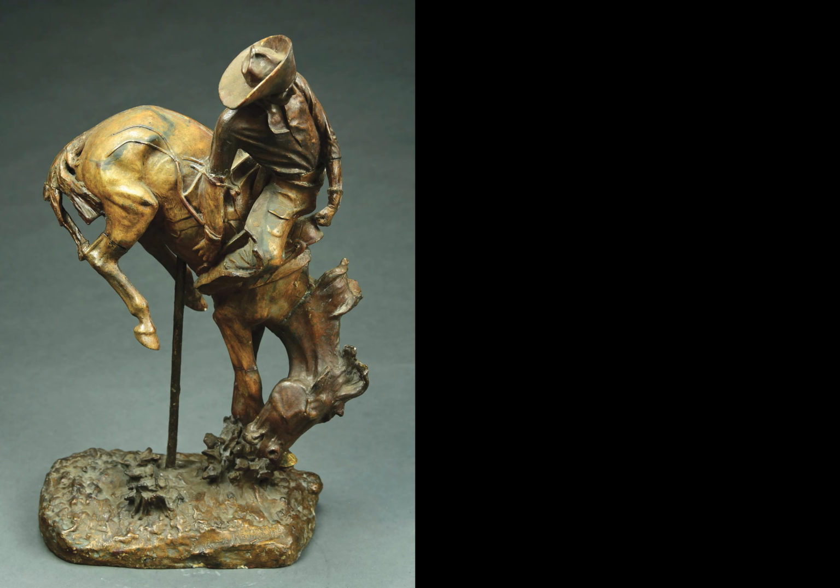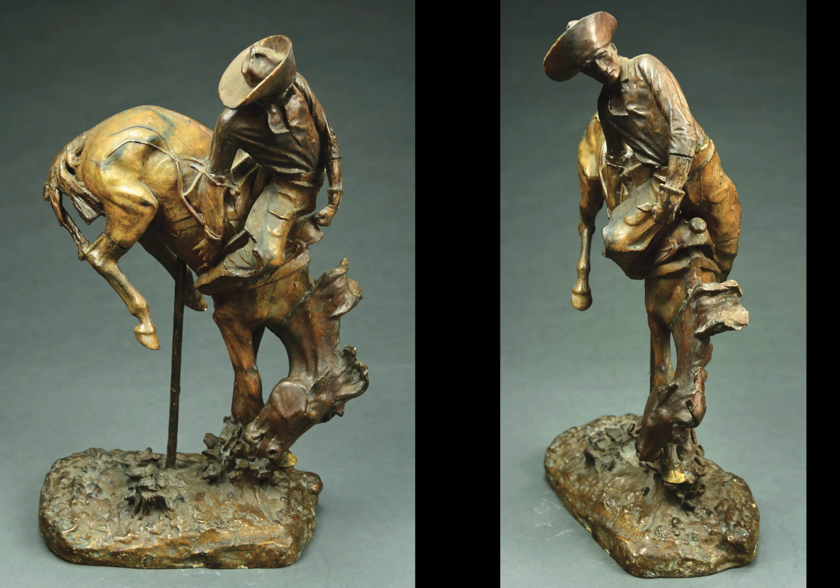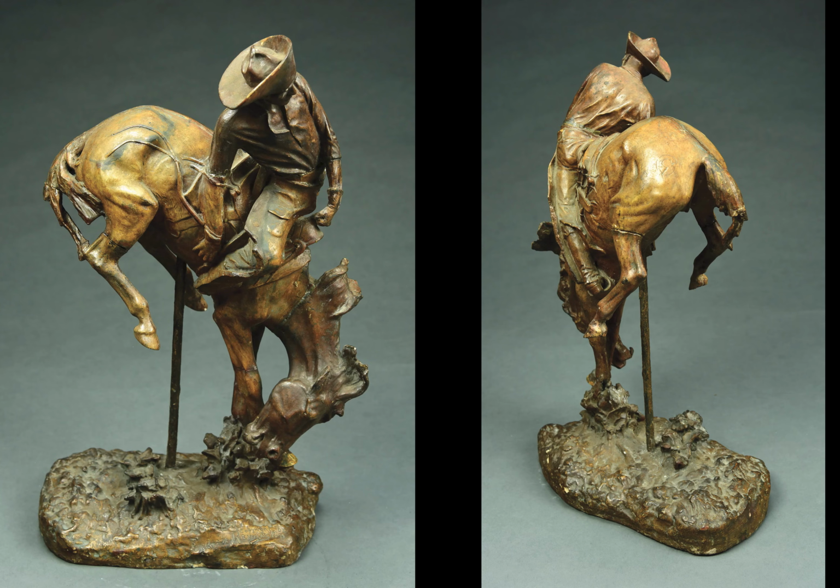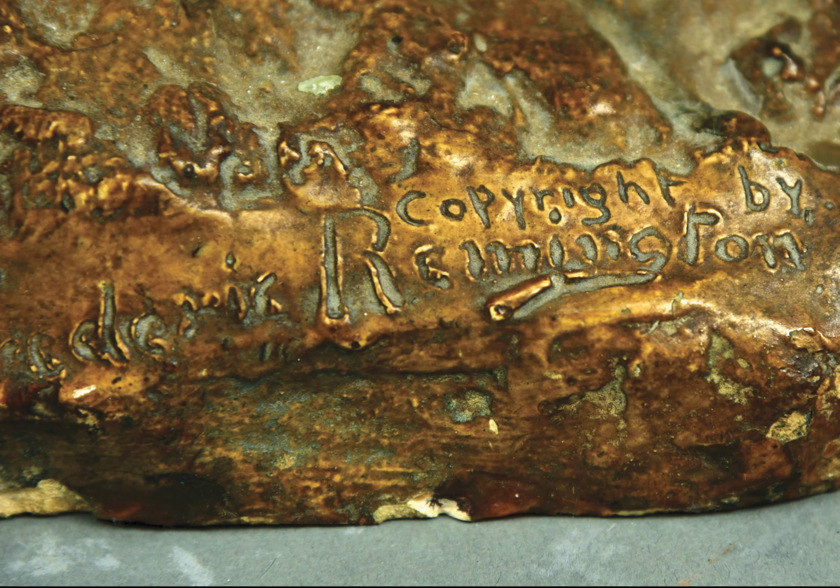Number 7, Lot number 2259, Frederick Remington's original plaster model of The Outlaw, with a high estimate of $100,000. The Outlaw depicts a cowboy breaking in a newly saddled horse that is bucking in resistance. Based on his Sunfisher sketch, it is one of Remington's most popular sculptures.